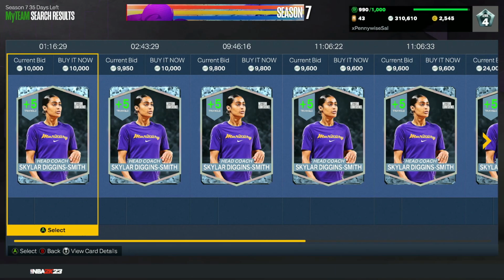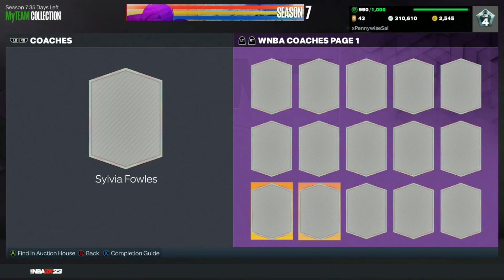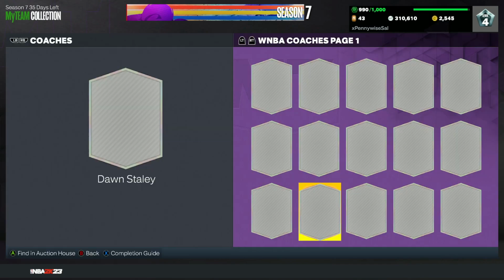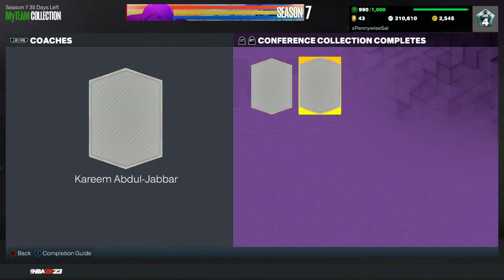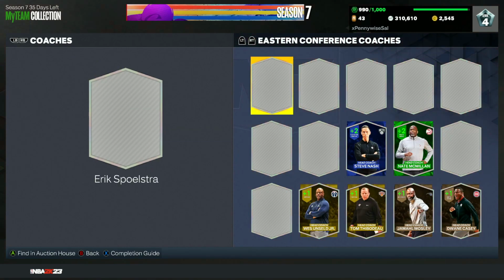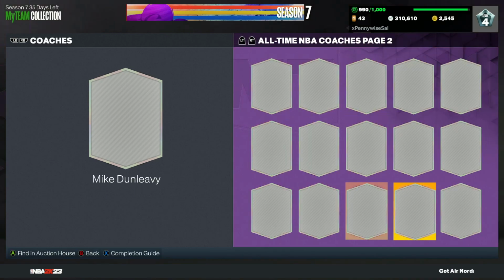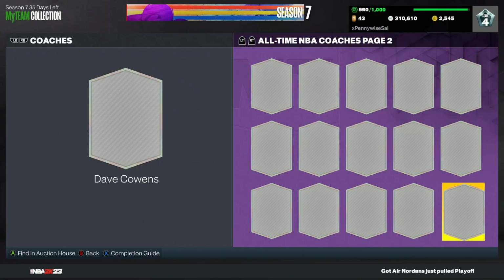Other than that, though, I don't think there's really any other really good budget coaches in the game besides those 5 or 6. If you want to go for Sue Bird, you can, because then you get down to the Amethyst, and I don't think those are really too great. If you go to the Western Conference, none of these are really too good. And then if you go to the all-time NBA coaches, all of these guys are super expensive and super rare.